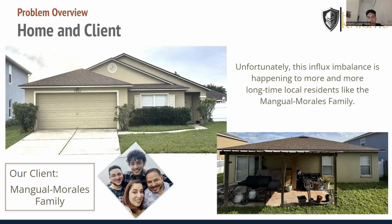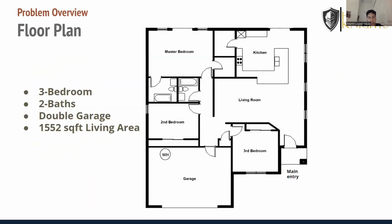Our client, the Mangual family, falls under this income bracket along with many other families throughout the Orlando area. They purchased and built this 3-bedroom, 2-bath home in 1998 for $91,000, and it is now worth $385,000. When evaluating the home, one of the first major deficiencies we noticed is the lack of renovation and improper shading.